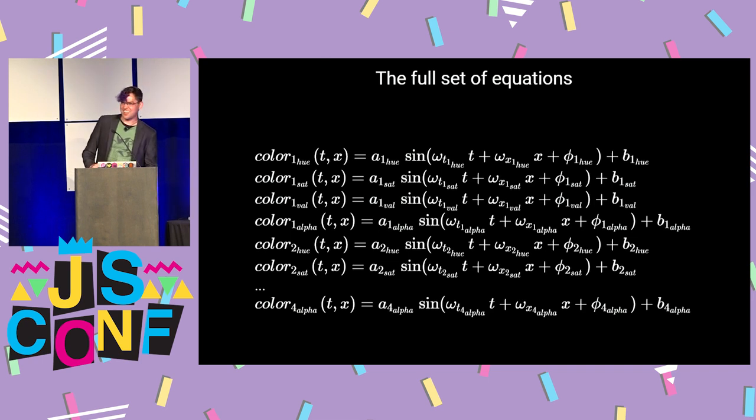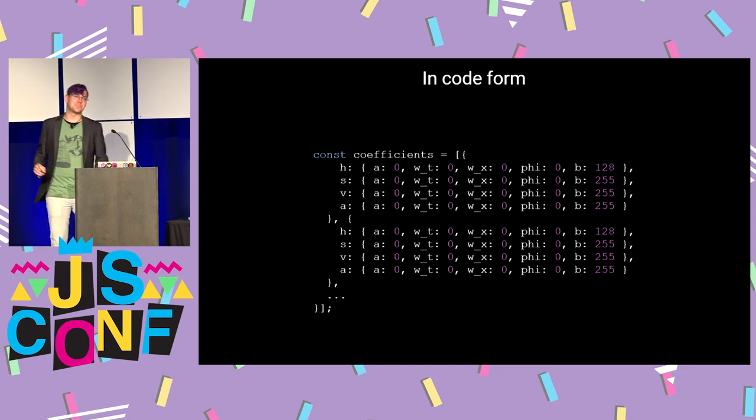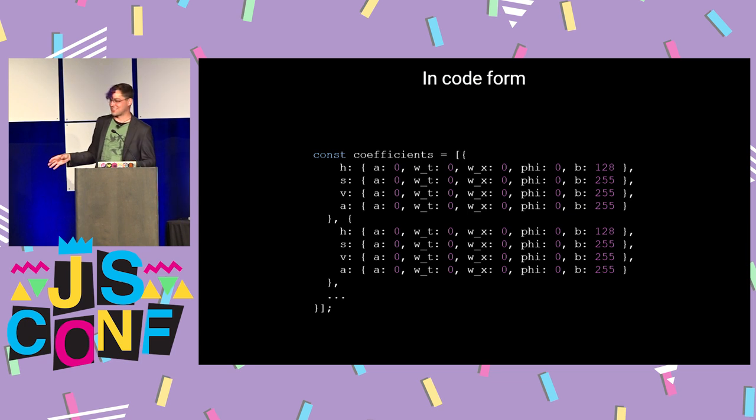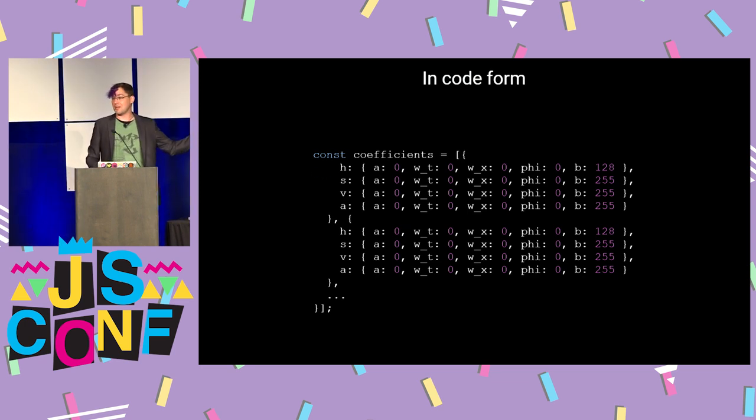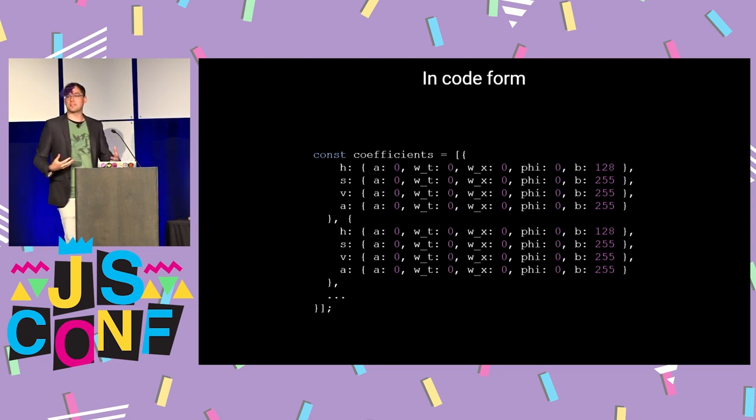It's a lot, I know, it's hard to read. I don't like looking at it, so let's look at some code instead. Let's just think about it represented like this. And like this, okay, this is a little more what we're used to. This is a little friendlier looking. So in this case, it's an array of colors, except instead of setting hue to a constant, we're setting it to a function. We can tweak those parameters, and then we can layer them together.